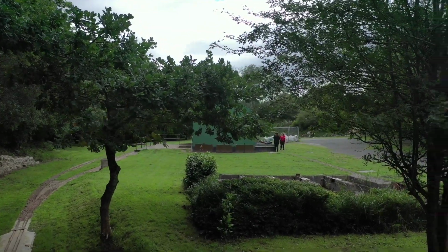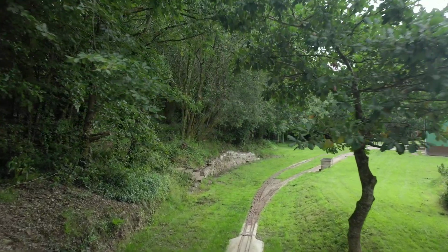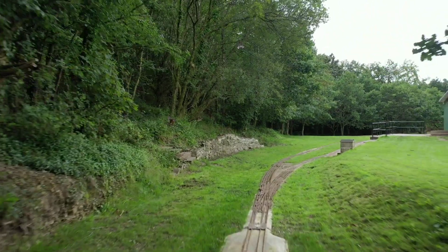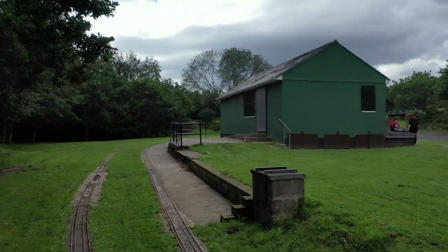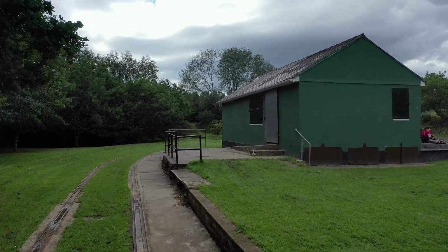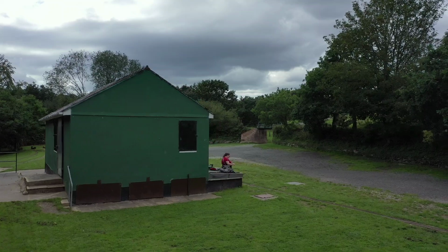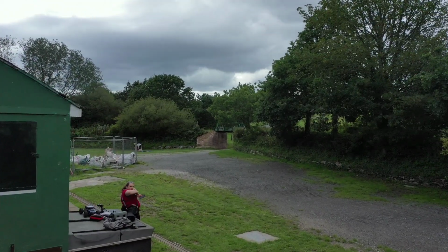Just in front of you there is the main line coming out of the station, and to the right is basically like the engine shed with a traverser. So we're now flying over where the actual trains stop at the station. A little hut there, which is their like coffee shop and their little museum.